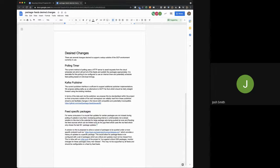Currently, the application is pulled by a curl request, which happens on a timer in Google Cloud, I believe. Obviously, we'd like to encapsulate that into the Docker image so that there's no dependency on a third-party service to ask for the data to be ingested, but it can instead just be done on a schedule.